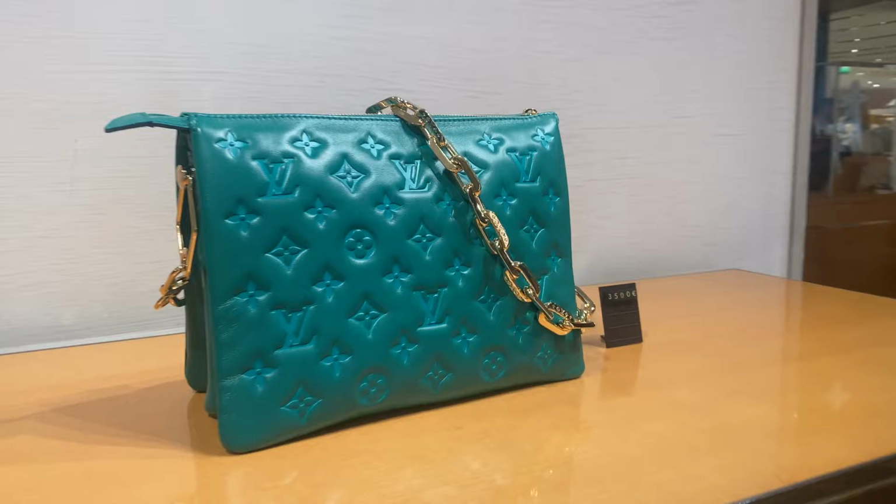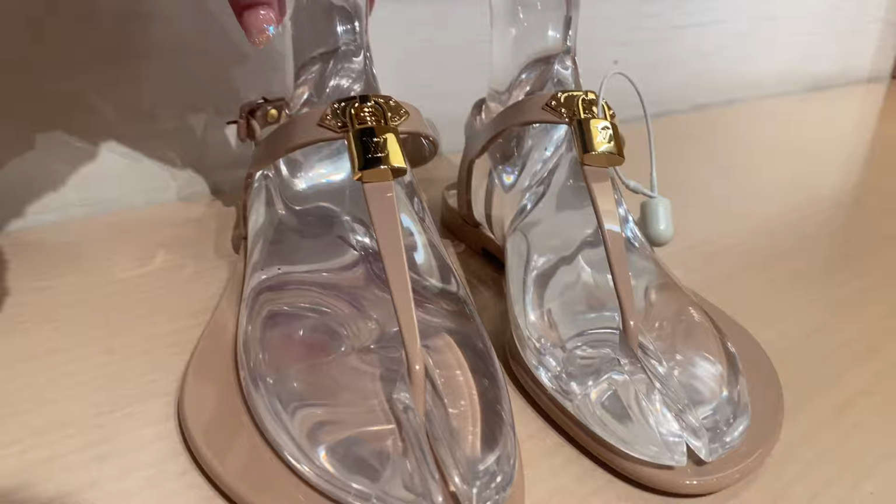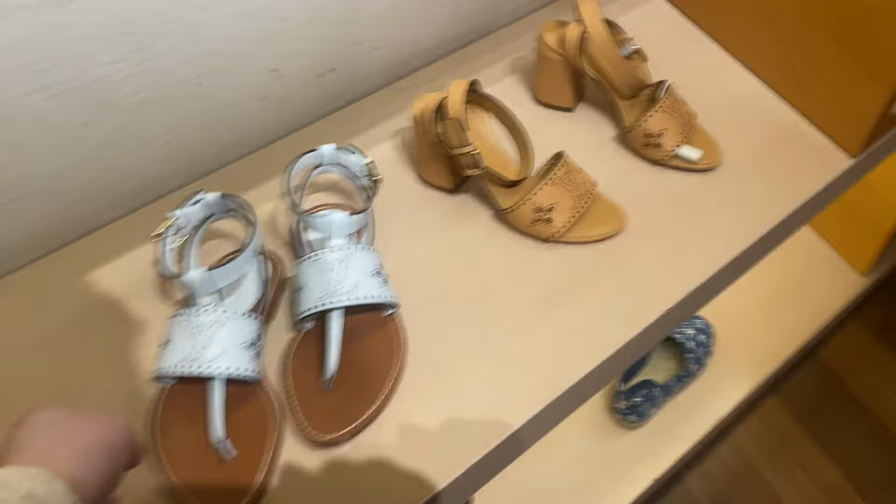I've got this green Coussin over here. Beautiful. And then there's these little rubberized sandals. Sorry, there's no price on them. These ones I really love over here. These ones are gorgeous. I love the little perforations on them. They're so pretty. Some of these over here. This is about the espadrilles.